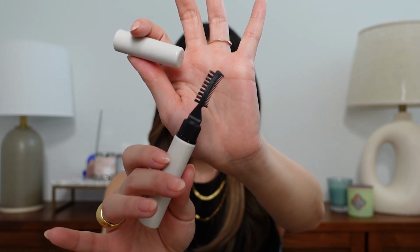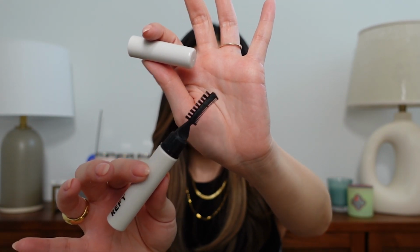It also comes with a dual-sided comb/brush. I will say the packaging on this was not very durable. I'm surprised I even have this cap because it's cracked in like 5 places. It barely stays on, but that's my one complaint with this product.